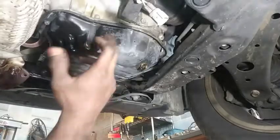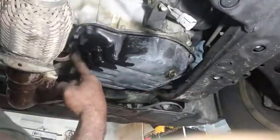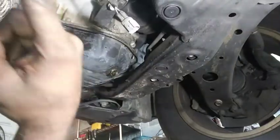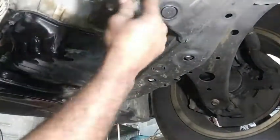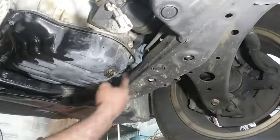All right, I got the exhaust down here. I just used a 14 millimeter to get the exhaust bolts from the downpipe, and the exhaust hanger up here was a 12 millimeter. I disconnected the downstream O2 sensor, and took the 10 millimeter bolts out.